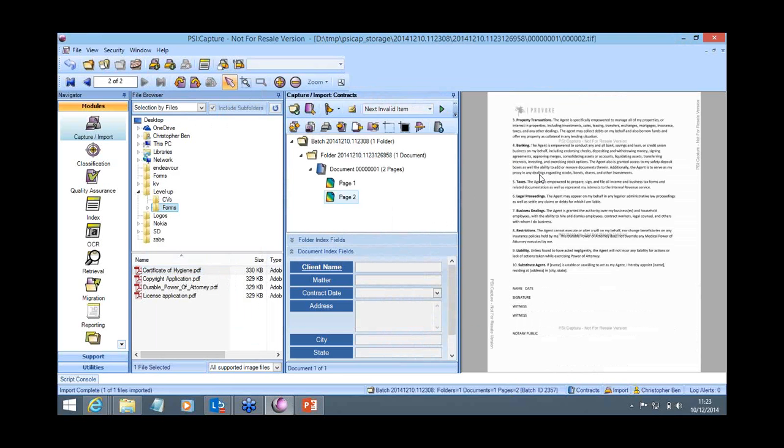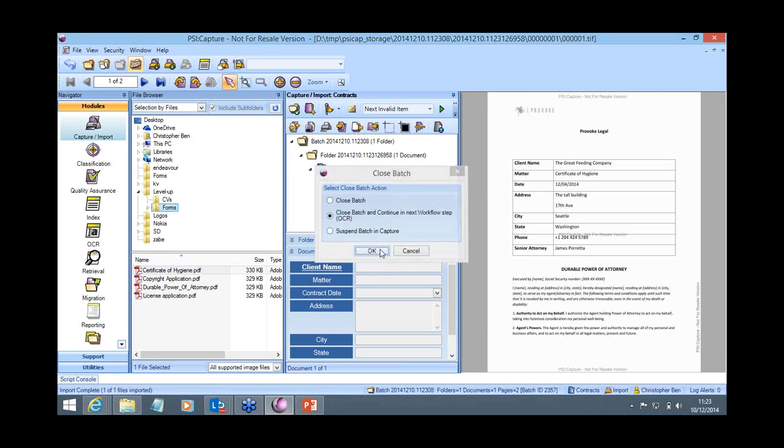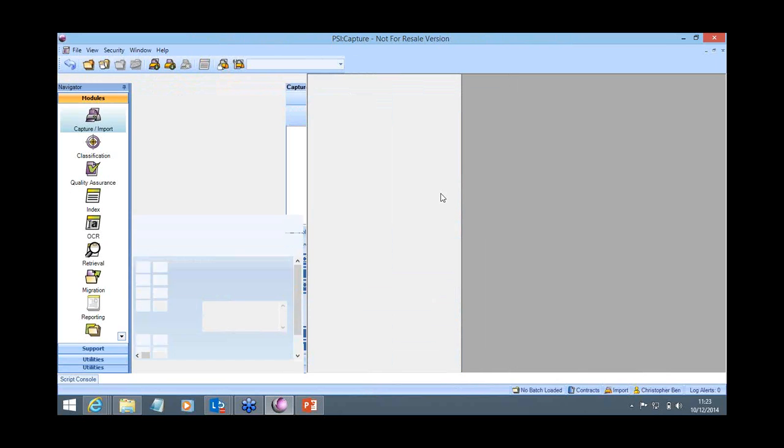And you'll see here, sorry, I'll go back to page 1, that we want to capture certain data: client name, matter, for example, the address of their organisation, and that's all in a predefined area. So what we've done is we've told SciCapture that this is a predefined area, and it should make SciCapture's life a hell of a lot easier to identify these things without us having to do anything at all. So if I go through to the next step, it's now going to OCR it.